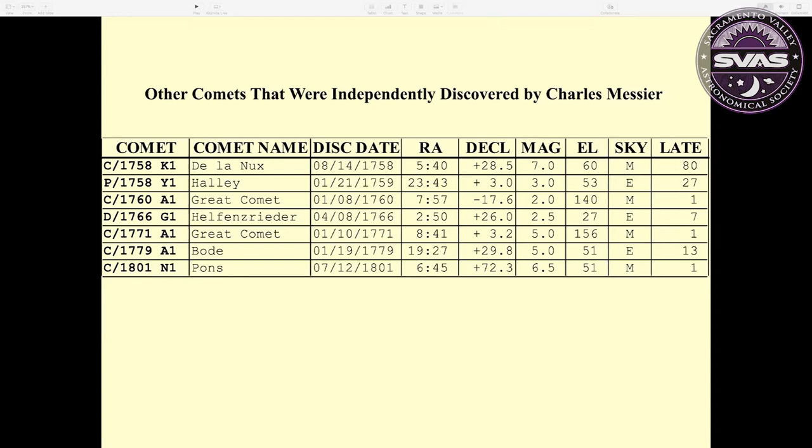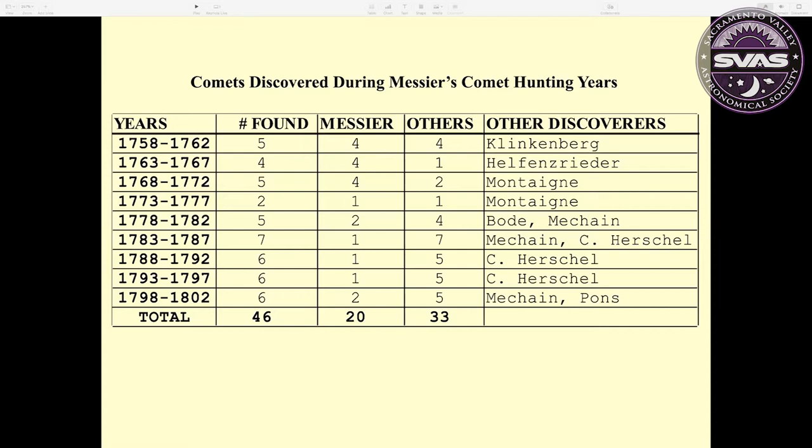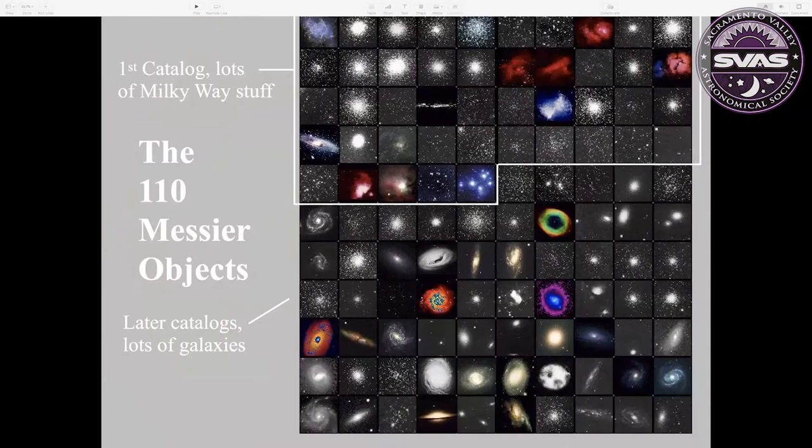The last one he picked up after Pons was the first comet found by Pons. Pons went on to discover about 36 or 37 comets and found more comets visually than anyone ever. The number of comets found during Messier's comet hunting years are shown here for every five years. And we can see some of the other discoverers who also found them, including Caroline Herschel, later in the 1780s and 80s and 90s. But Messier did find and was involved in a lot of the comet discoveries. He published catalogues of the objects that he saw.